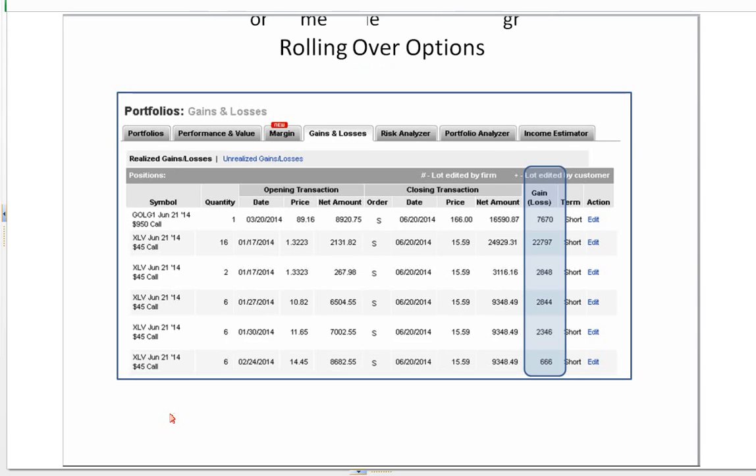This is my brokerage account. This is the closed out profit loss report, and we can see that I closed out a Google 950 call, and I had a gain of $7,670. And then these other 5 closeouts were all for the XLV, which is the healthcare ETF, and I closed out a total of 36 options. These were done in increments, but I had a total of 36 contracts for the XLV, and this column shows my gain for the XLV and the Google trade. So these trades were profitable at expiration.